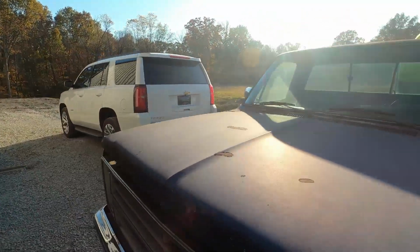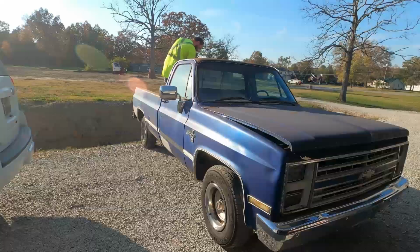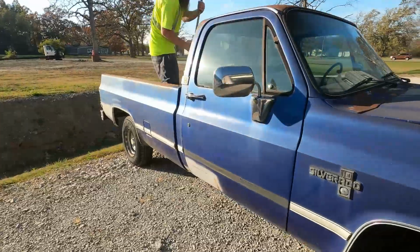We're gonna start a new project today. I am at my brother's. My brother's been on here before, but I've never introduced you to him. This is Tyler, not the truck. We're gonna be doing some stuff with this truck, like lowering it, interior.